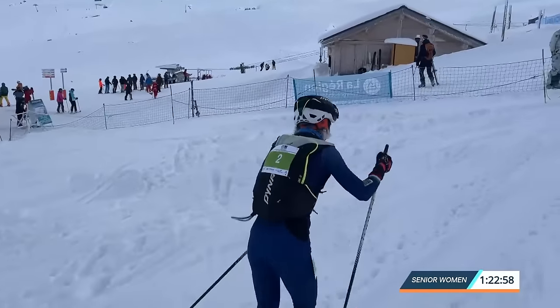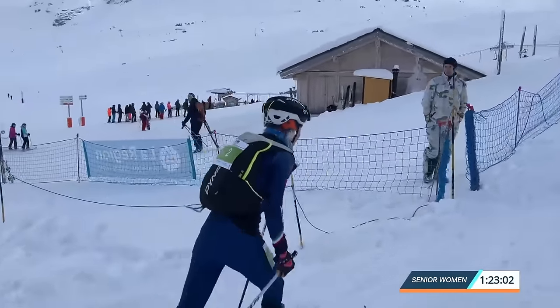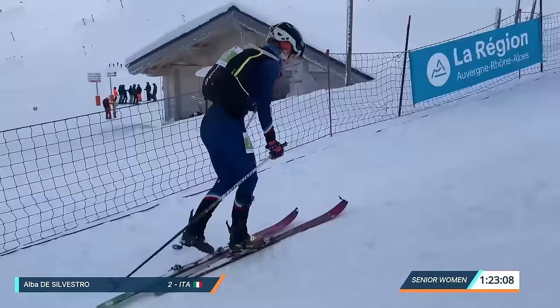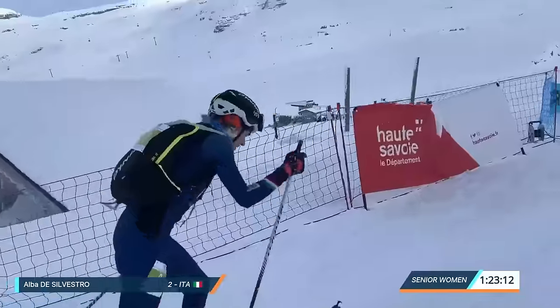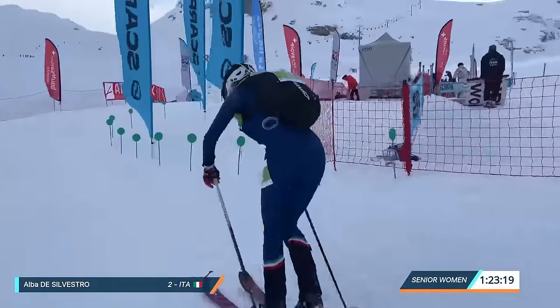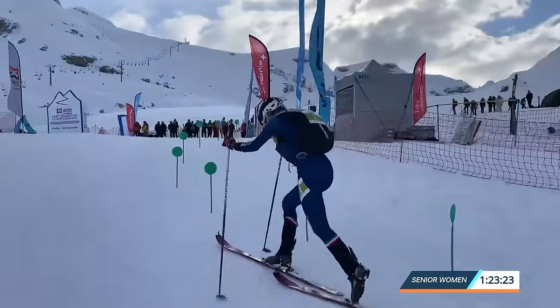And as we can see, it's Alba De Silvestro, I think, in third place. Maybe it will be a really close finish. Let's have a look. She's definitely got a sprint on here, because she potentially knows that Ana Alonso Rodriguez is hot on her heels. That's that final turn. The line is in sight.